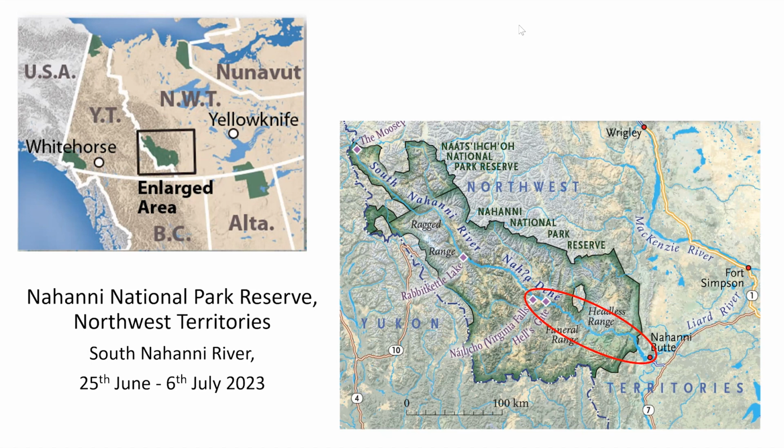So starting from Virginia Falls, it's in that sort of red ovoid shape through Hell's Gate, and then the Funeral and Headless Ranges down to Nahanni Butte.